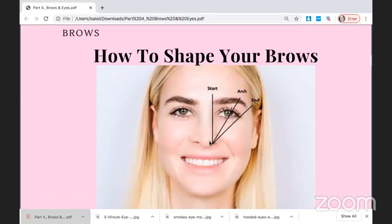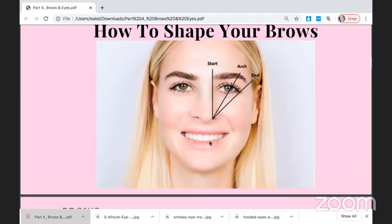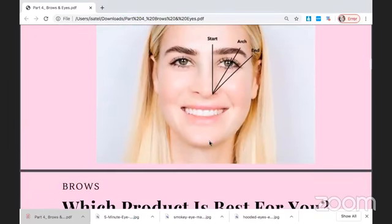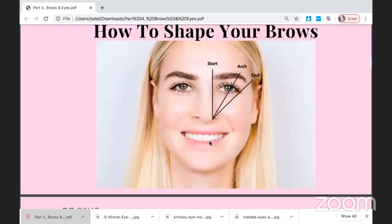I will admit, brows are not my specialty. For a number of years I never really even did my brows because of my vision impairment, but you know what? I love to learn and share with you all what I learn. I never proclaim myself as an expert in any way, shape, or form, but whatever I do learn, I love to pass along.